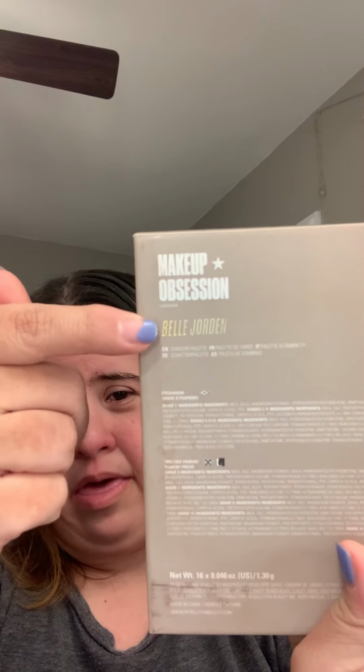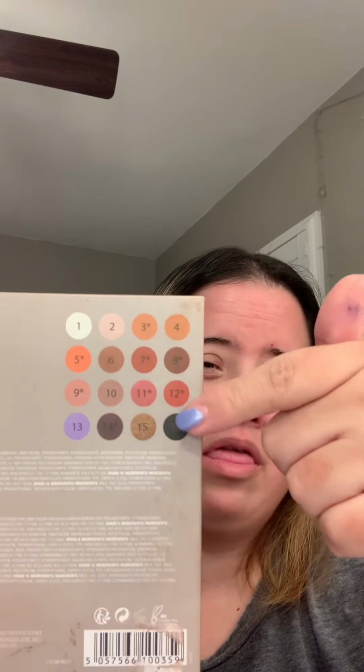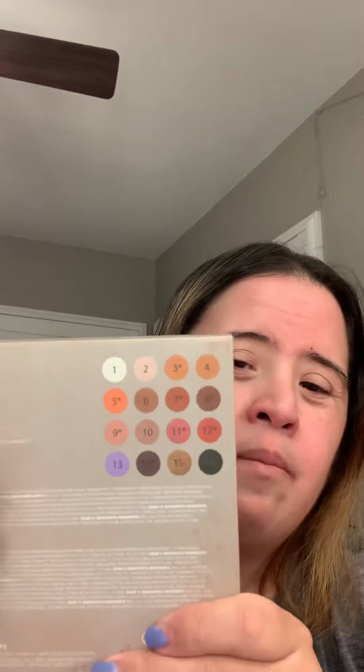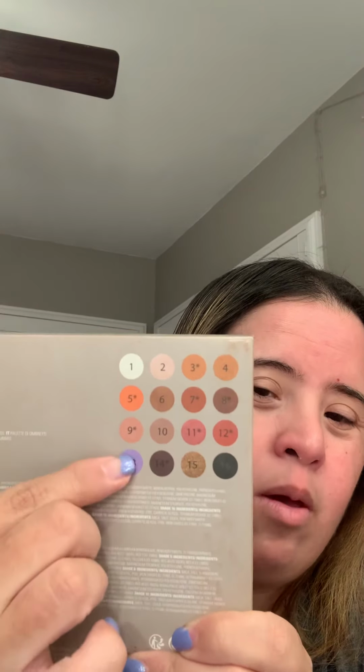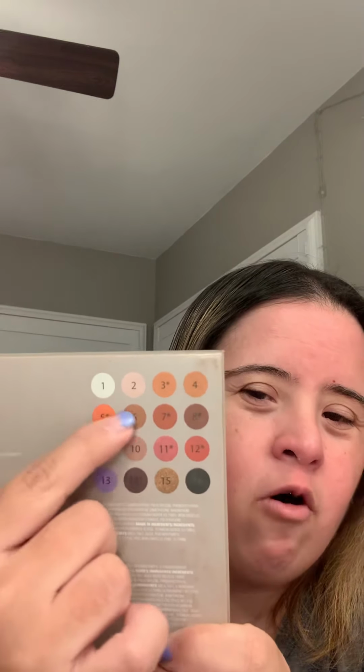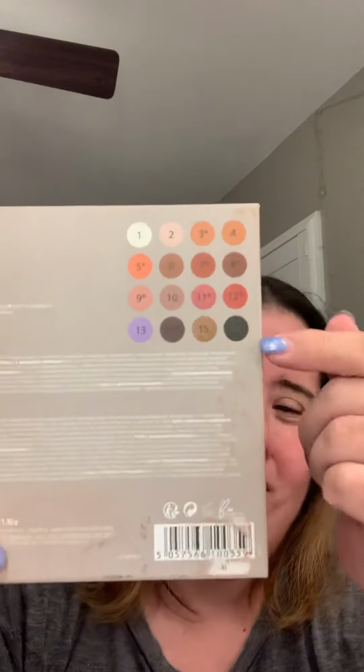So here's the palette. I cannot read the name. I think it's Billy Jordan. It's this way here. That's like so stark colors inside. I'm not gonna say the inside, but you can see the colors in the back. It's like purple, different shades of orange and reds, and of course, more black. I have several palettes that have black, so I have a black one too.